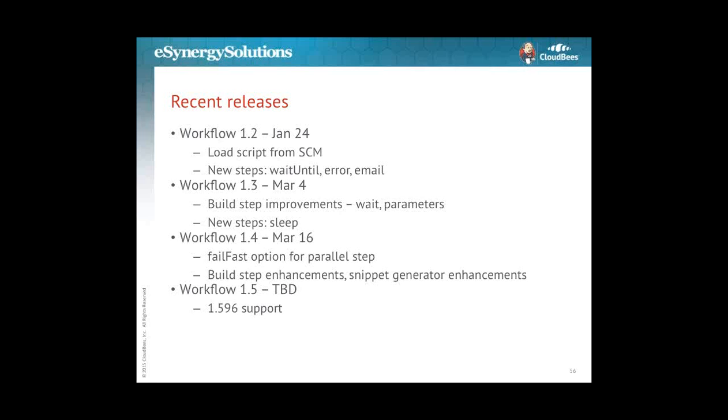And on March 16th, Workflow 1.4 came out. That implemented a great feature, which is to enable you to fail fast in a parallel step. If one of your parallel activities fails, you might decide there's no point in continuing with the other one. You want to kill the job and free up all of the resources. And there are a number of other build step enhancements and enhancements to the snippet generator and various bug fixes and things. 1.5 is coming soon. That will have support for the 1596 LTS release in it.